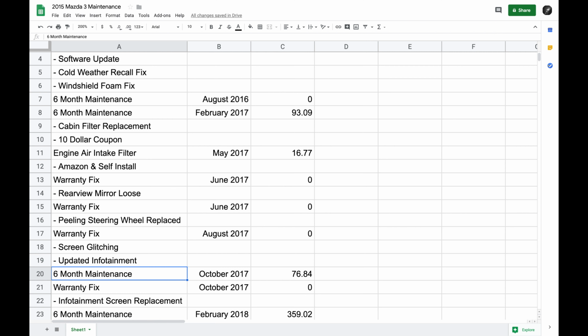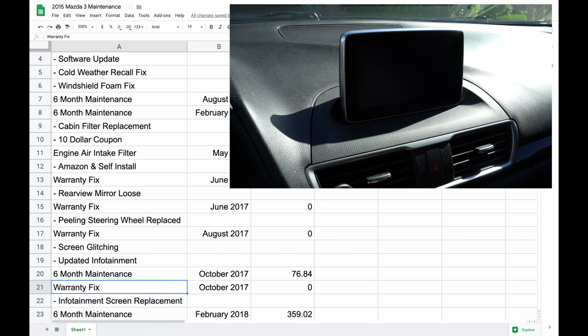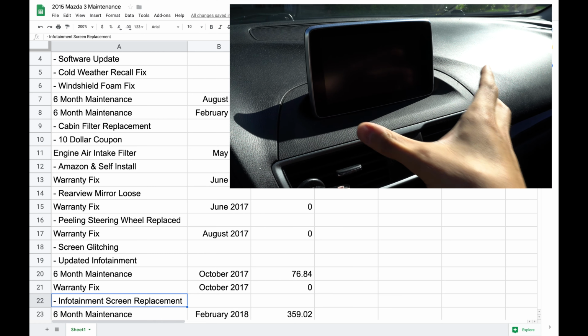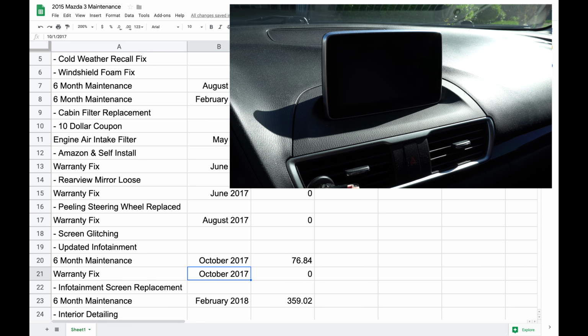That cost me $76.84. And then I also asked if they could fix the screen. So after investigating, they realized that, okay, it actually wasn't fixed. So they changed the whole infotainment screen unit, the one that sits on top of the dashboard. So that probably would have cost a good amount, around $1,000 if I had to guess from online prices. So they did that under warranty, which was nice.